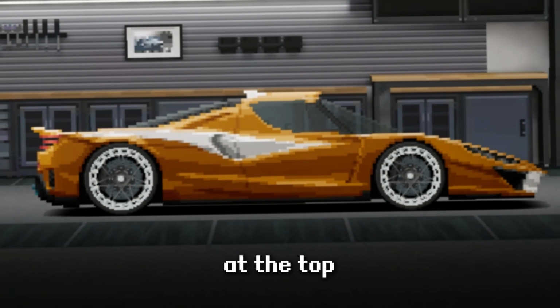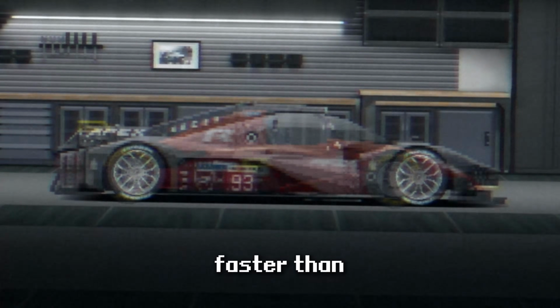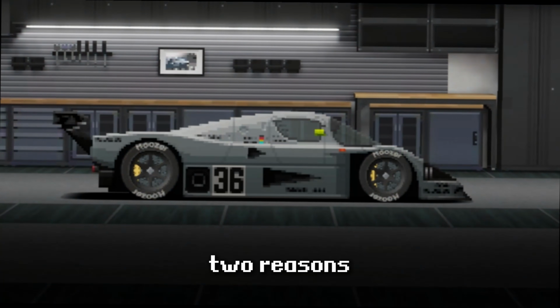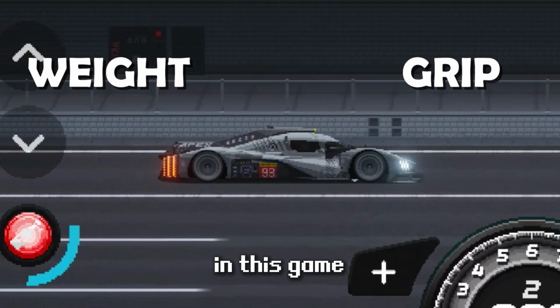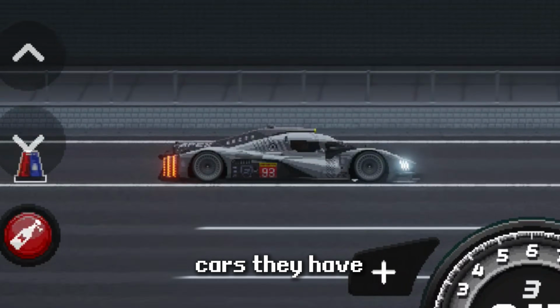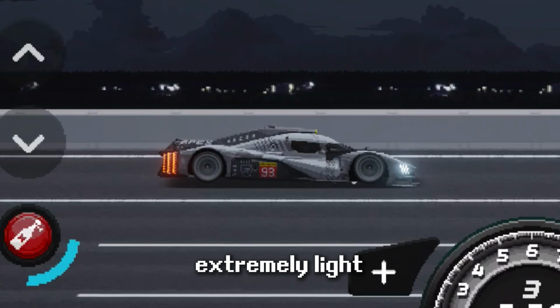European cars are always at the top in Apex Racer, always faster than American cars. Because of only two reasons, weight and grip. You see, most of the fastest cars in this game are motorsport cars. They have tremendous amounts of grip and are extremely light.